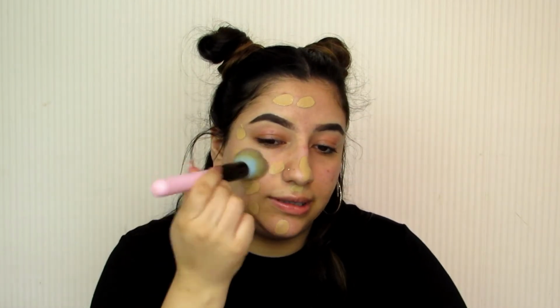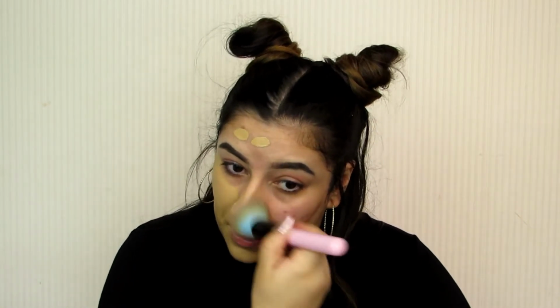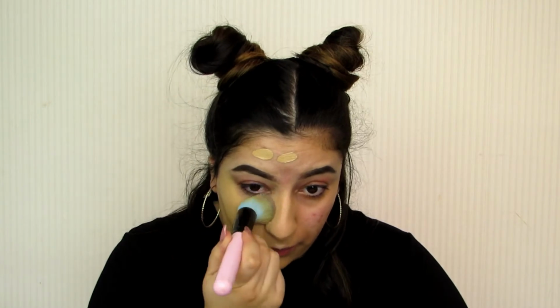So with the foundation brush, you don't just want to brush like so. You actually want to tap the foundation into the skin. So what this is going to do is it's just going to help it lay on the skin, but it just gives a really nice decent coverage. And I mean, if you've got acne or blemishes or uneven skin tone, you do really want a full coverage finish.